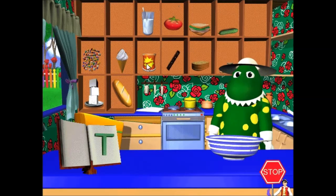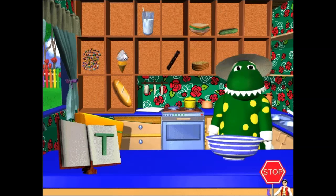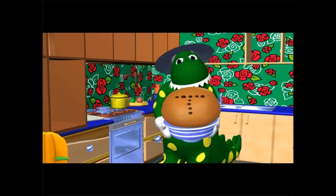Licorice. That doesn't go in a tea pie. Treacle. That can go in the tea pie. Tomatoes. We'll sure put some in the tea pie. Tofu. Yes, into the tea pie it goes. Ice. Licorice. Toast. Toast. Yummy. Let's put some into the tea pie. Such a terrific tea pie.